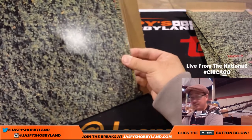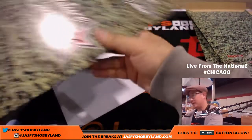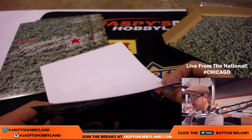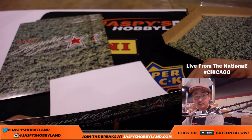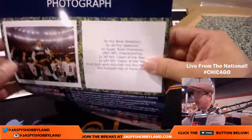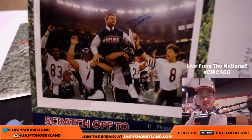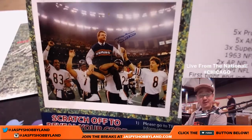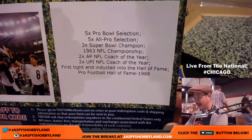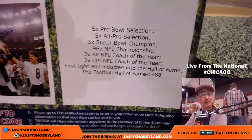All right. Well, Brett, we got a redemption here. In fact, here, let's do it this way. So it's a redemption, and it's going to be a Mike Ditka autograph. Nice, 16x20. Remember, it's a National Edition here in Chicago. There he is. You got the picture you want. His old sweater vest right there with all the lights behind him, that big game. Look at that. The first tight end inducted into the Hall of Fame. That I did not know.